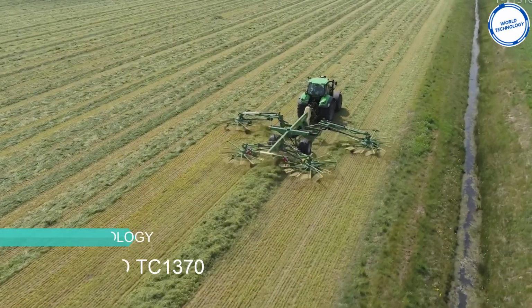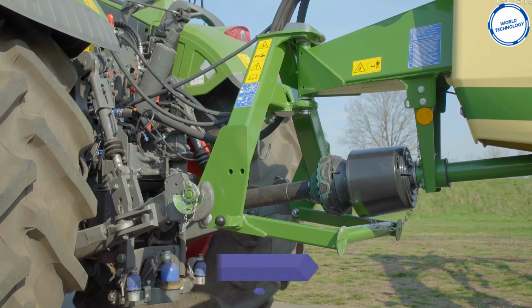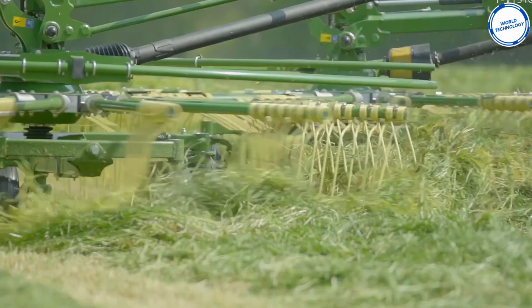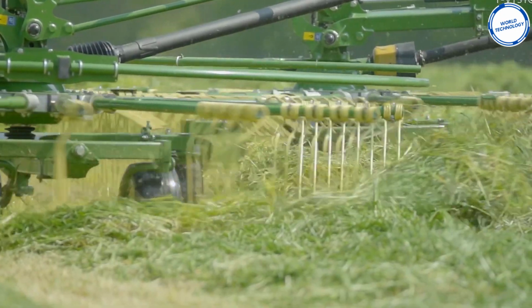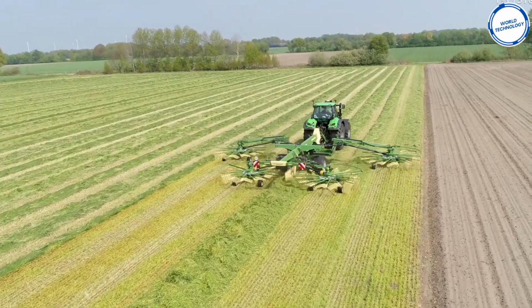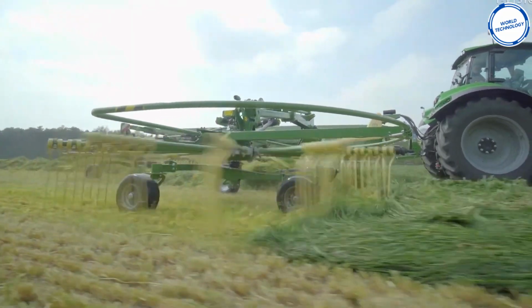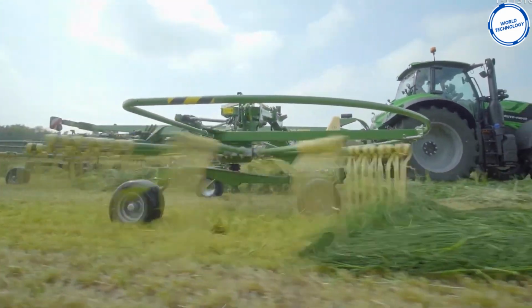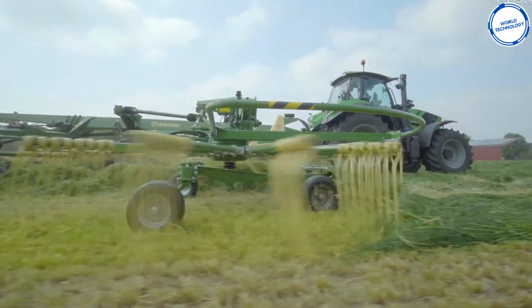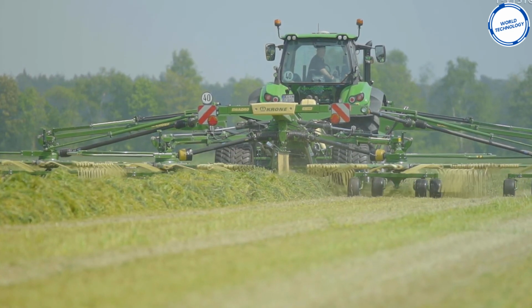Number 8. Swadro TC1370. The Swadro TC1370 4-rotor rake from German agricultural machinery manufacturer Krone stands out for its huge acreage, perfect contouring, and straightforward handling. The TC1370 features pivoting rotors on a hydraulic suspension system that is adjustable on the move, a soft down drop control, integral vibration dampening, electric height control, and an adjustable headland lift height.